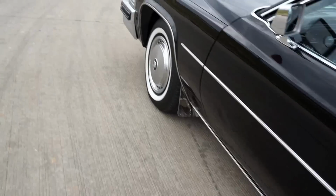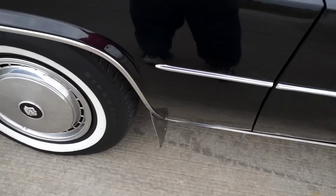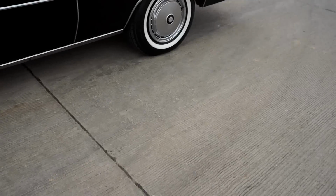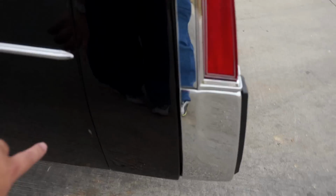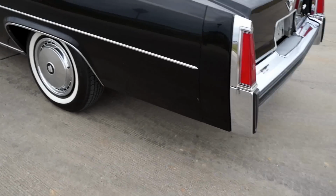I left everything on this car as original as possible because I believe the car is a survivor, and I want to leave it as complete and original as possible. For example, these little mud flaps here, those are probably not Cadillac original parts, but you know what? It speaks to the provenance of the car. I left all of that stuff alone, and it has the mud flaps on both sides. Chrome back here looks great. A little spot down here I could touch up for you guys, but I'd rather just leave everything alone.